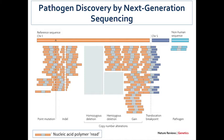Using this approach, you can identify things like point mutations, indels, homozygous deletions where you have no reads lining up to an area, hemizygous deletions where you have half the number of reads you would expect, copy number gains, and translocations where you have reads that are aligning both to chromosome 5 in this example and chromosome 1. But what I'm really interested in is these non-human sequences.